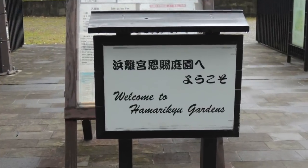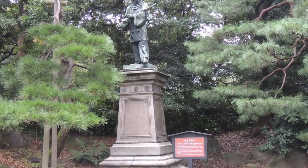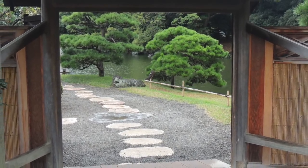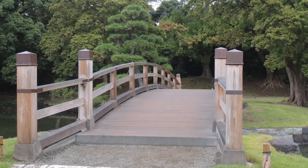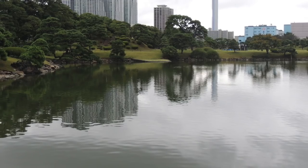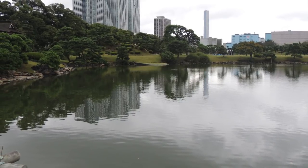So then it's on to the Hama-Rikyu Gardens. Beautiful garden, that's the big matcha over there, I think. That garden has served many purposes over the centuries. It was originally built as a feudal lord's Tokyo residence and duck hunting grounds during the Edo period, which is 1603 to 1867. But later served as a strolling garden and as an imperial detached palace before being opened to the public in its current form.